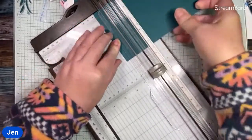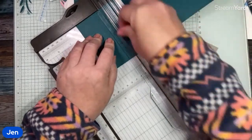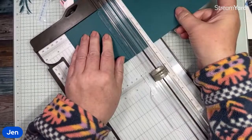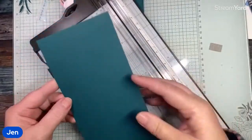Measure twice, score, or cut once. Okay, 1 3/8, 2 7/8, and 3 7/8. Okay, so that's our one card.